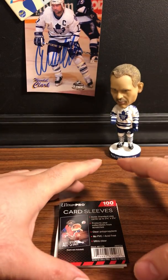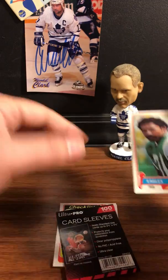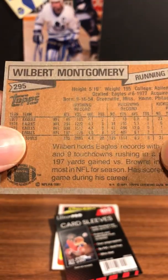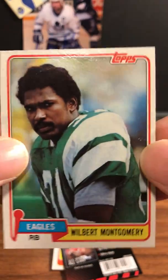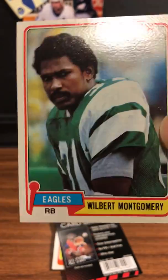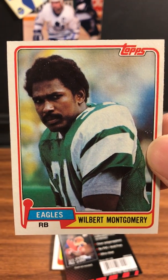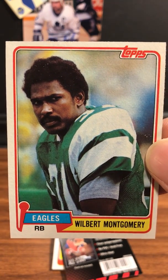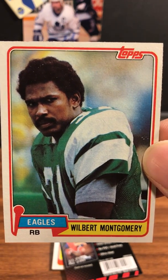Number eight is me. And we got Wilbert Montgomery, running back for the Eagles. Nice. Really nice card. Yeah, as you can see, guys, I like buying from the BBCE. Good condition cards and guarantees no one's searched for the Montana. So that is card number eight.